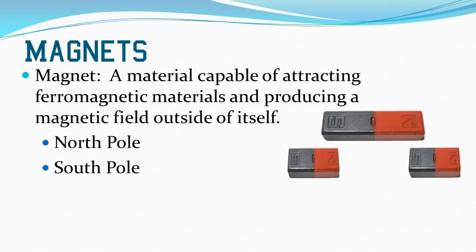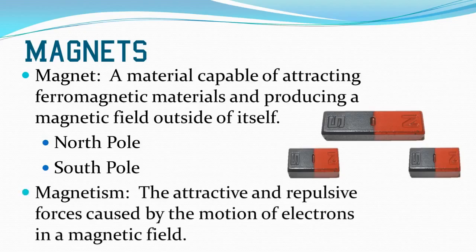Magnets themselves have the capability, based on their properties, to create magnetism. Magnetism is the attractive and repulsive forces that are caused by the motion of electrons in a magnetic field. Magnets have magnetic fields. Because of these fields, they either push away from each other or attract one another.